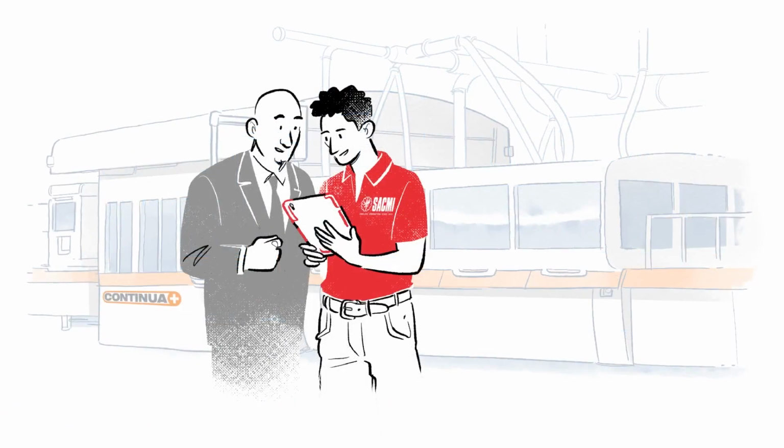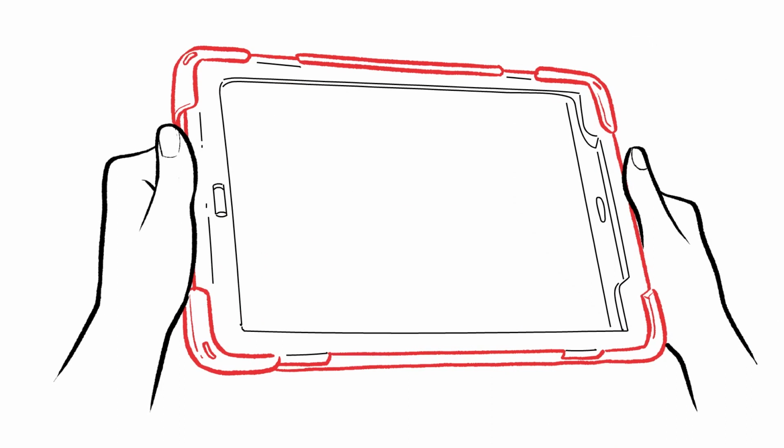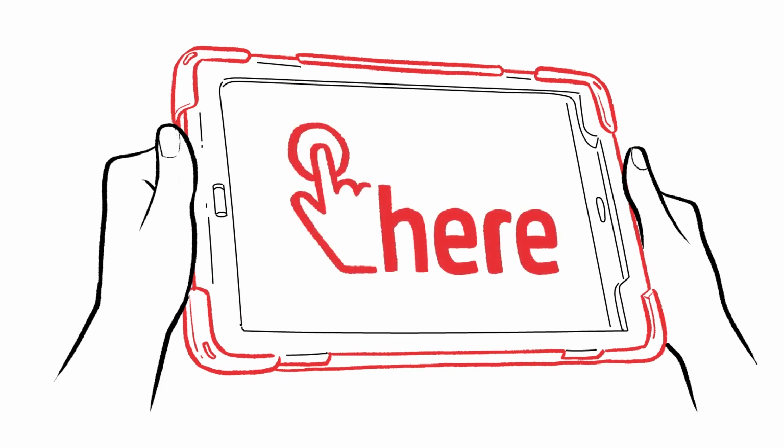Through extensive experience and unmatched technological know-how, SACMI has created HERE, the first software designed for ceramics by a company that understands the entire ceramic plant.